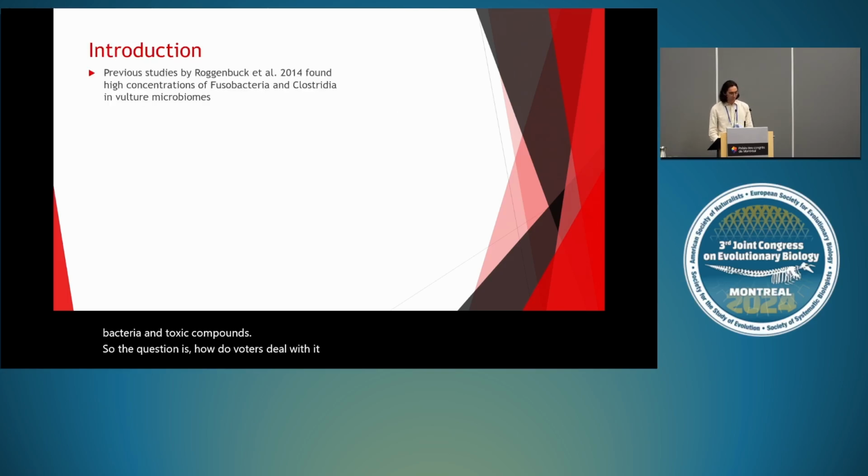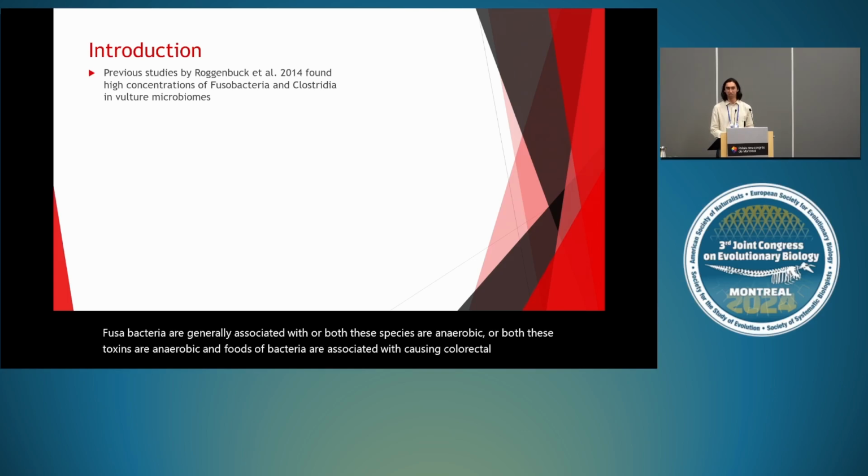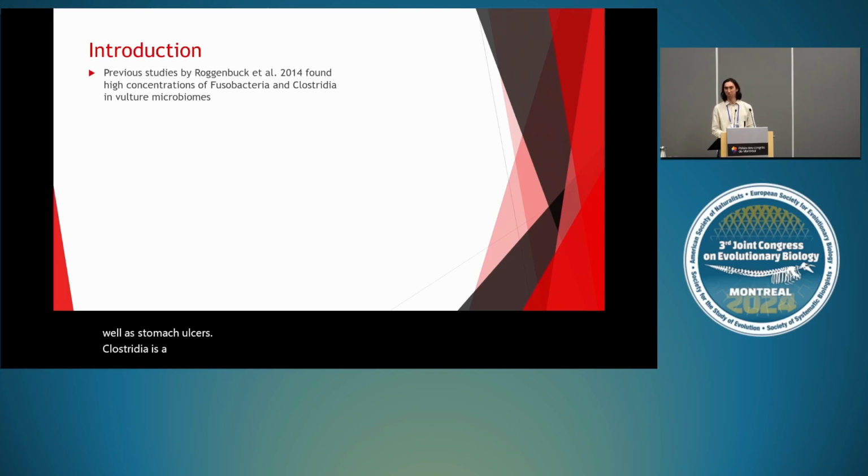Let's move on. Previous studies looking at vulture gut microbiomes, specifically this one by Roggenbuck et al. in 2014, found high concentrations of Clostridia and Fusobacteria. Both these taxa are anaerobic. Fusobacteria are associated with causing colorectal cancer as well as stomach ulcers. Clostridia is a genus that's more well known for containing the species botulinum and tetanus, both causing their own respective diseases.